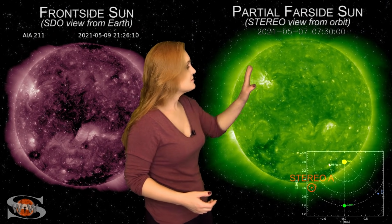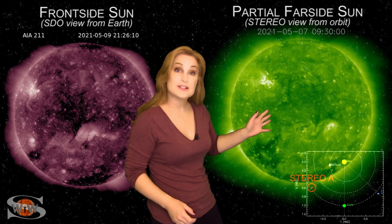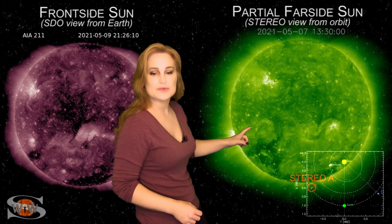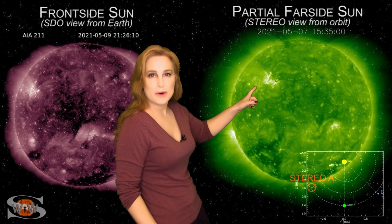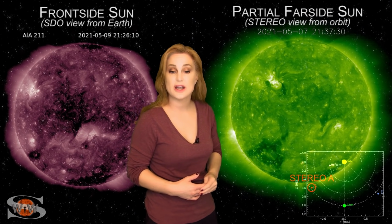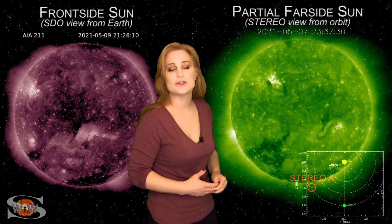Now, as we switch to our sun's far side, this is STEREO A, and it's looking at the sun pretty much from the side. You can see all the bright regions right there. In fact, you can see region 2822 firing off the big solar storm back on the 7th. You can see that shock wave just blast across the sun like that. That's the solar storm that's headed toward Mars.